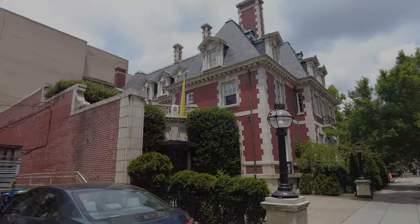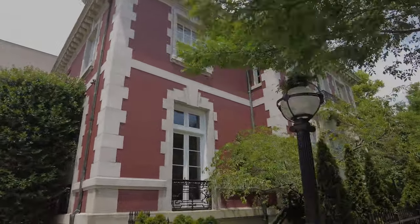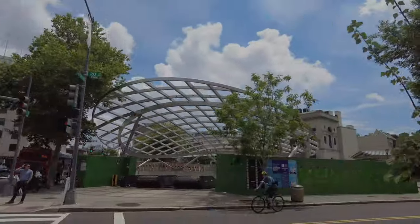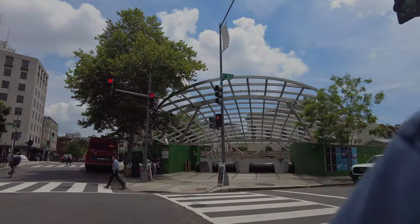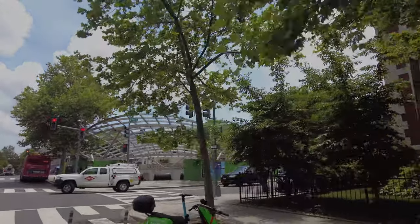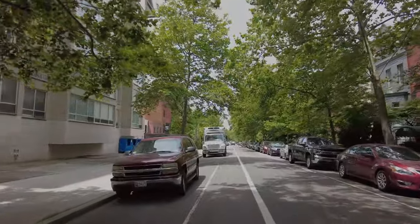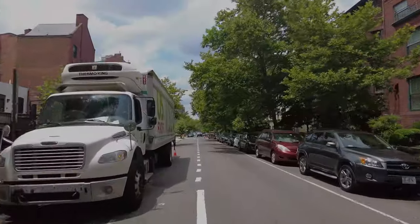This is the Colombian Embassy, Republic of Colombia. Nice embassy. It's a beautiful building. That's the DuPont Circle Metro. They're putting up these awnings on top of all the elevator shafts, escalator shafts, because their escalators are getting too much exposure to the elements and breaking down. So they decided it was cheaper to put roofs on all of those than it was to replace the escalators every 5 or 10 years, or however often it needs to be replaced.